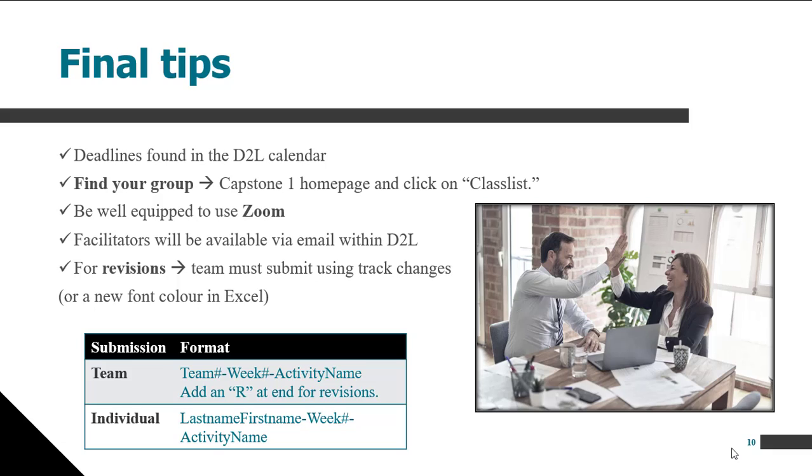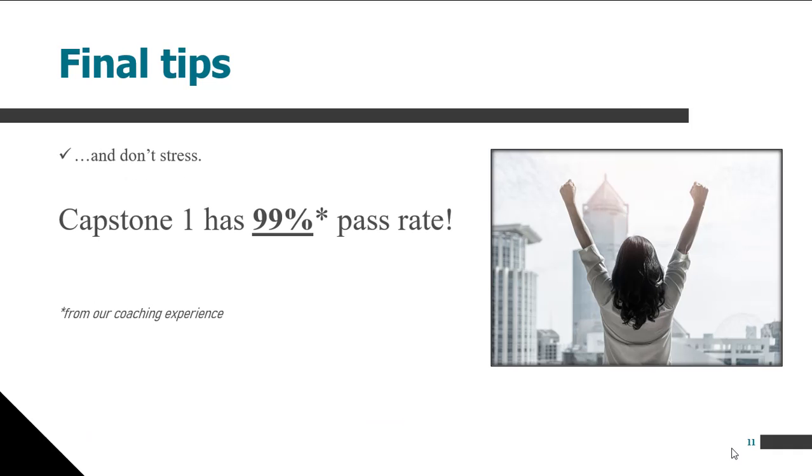Some final tips when going through the Capstone 1 is to make note of all important deadlines in the D2L calendar and to find your group within the class list section. Your job is to be equipped with using Zoom for team meetings and for facilitator meetings, and to review the criteria for report structures and submission names. But lastly, be sure not to stress throughout the process.